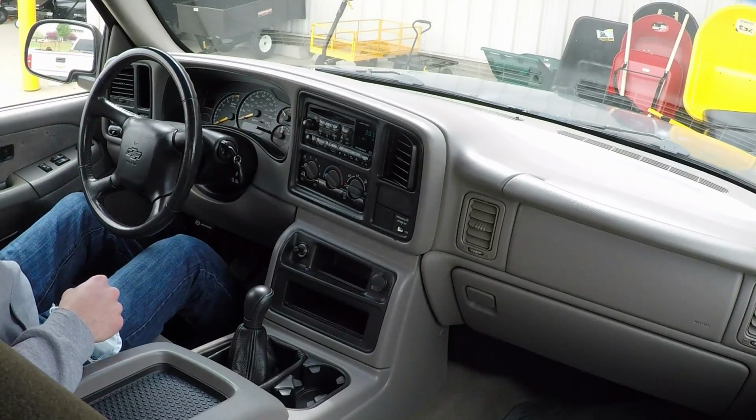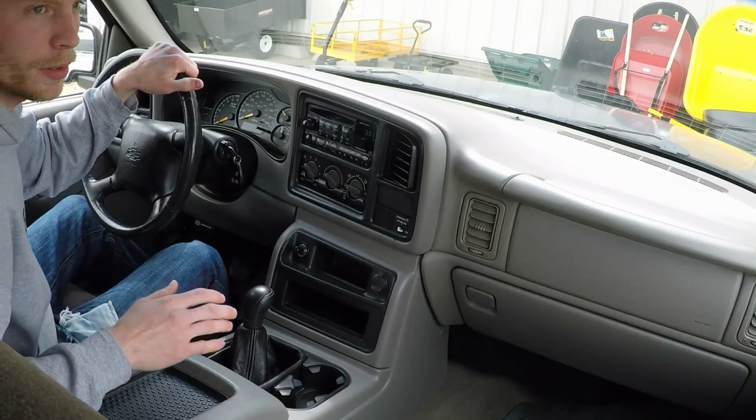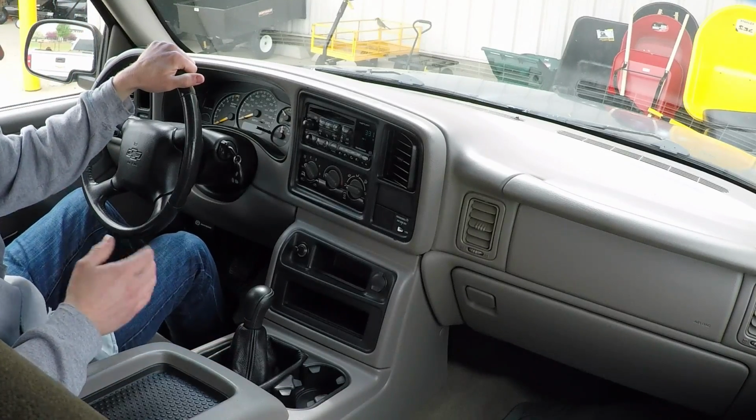So there you go. That's what the new remote shifter kit that works with the stock shifter looks like while driving.